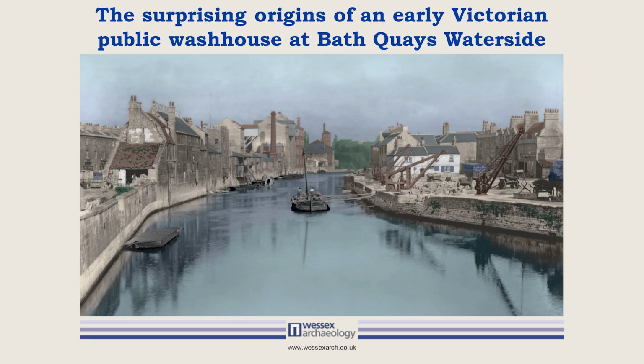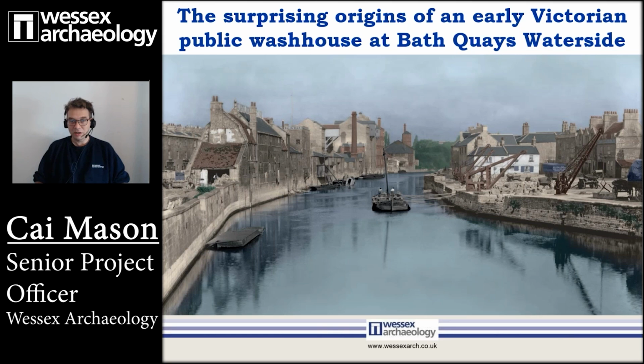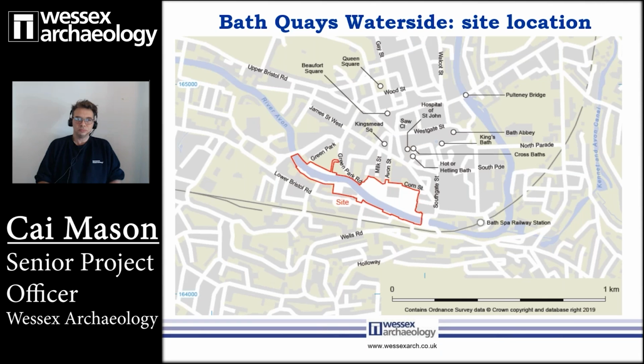So for this talk, I'll give a very brief outline of the site itself, the development of the site, and then I'll move on to the bathhouse itself. Bath Quays is a major mixed-use development in the centre of Bath, and Bath Quays Waterside is the first phase of development there. Essentially, it's flood mitigation works along the river, which is creating a new riverside park, and this all needs to happen before the main development gets going.